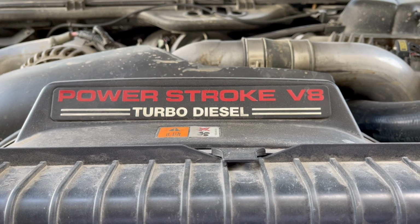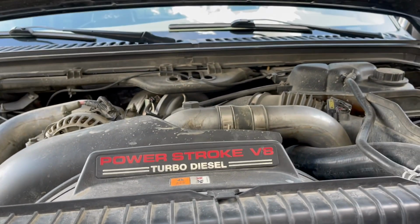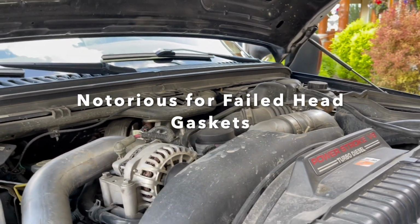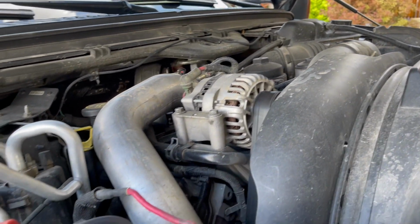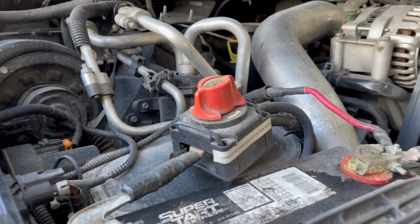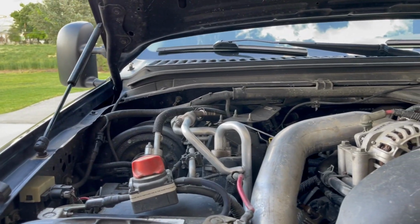All right, the heart of the beast. This is a 6.0 POWERSTROKE V8. They are notorious for head bolt problems and warped heads, etc. And so this one has been bulletproof. They do come with a dual battery. This one looks like it has an isolator on it to keep it nice and charged up.